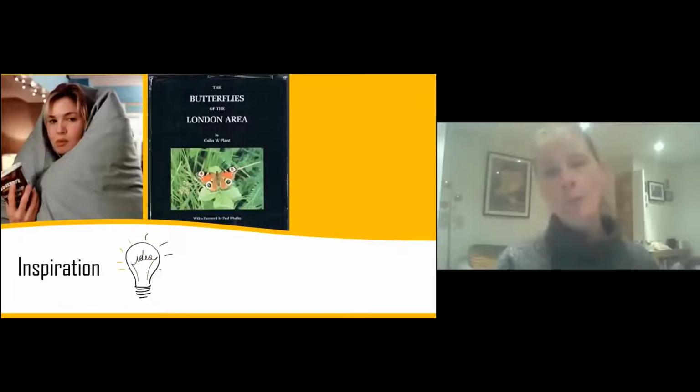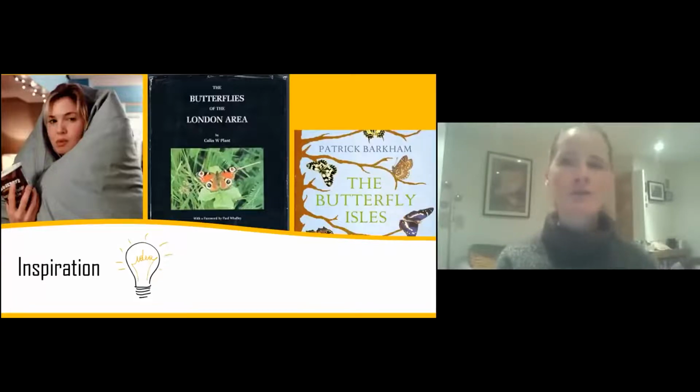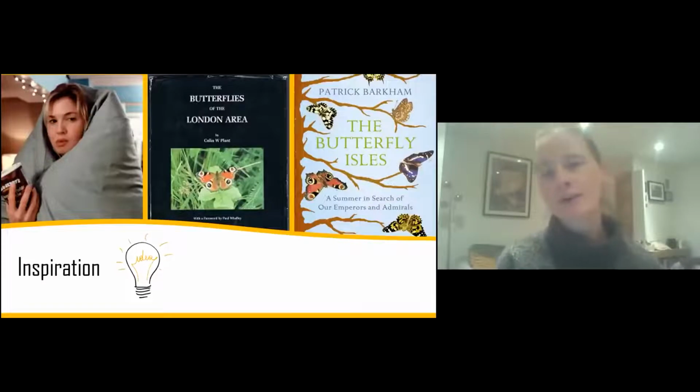I knew that there was upwards of 30 species in some urban parks within central London, and coupling that up with Patrick Barkham's The Butterfly Isles, where he has a quest to try and see all 59 species of British butterfly in one summer. And so that's where the inspiration for trying to find 33 butterflies across the capital came from.